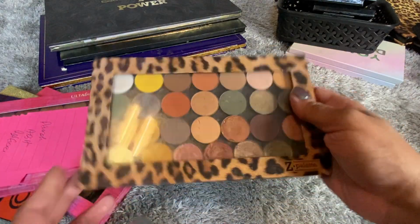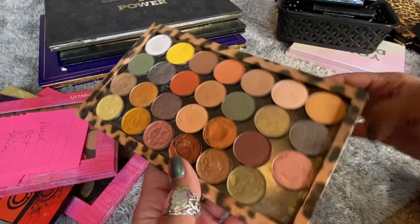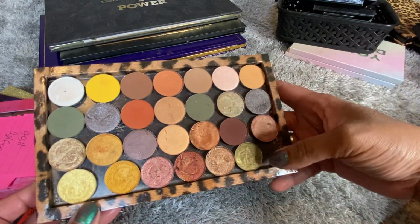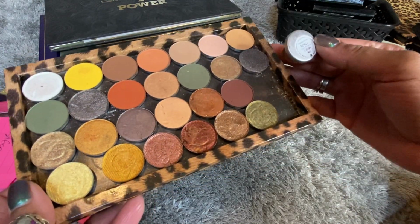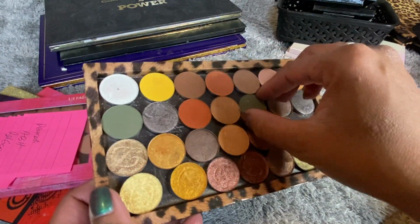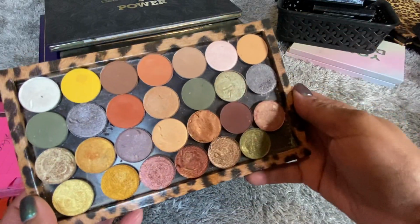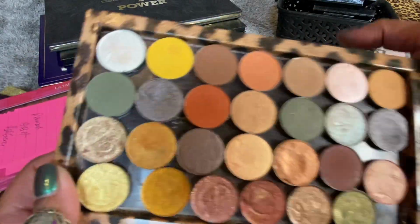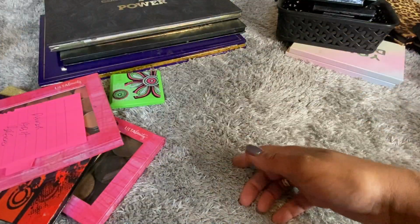This is a ColourPop palette. Yeah, it's kind of a grungy palette, and it has Davina in it as well. I'm pretty sure these are all ColourPop. Yeah, these are all ColourPop, and the bottom row is Davina. Neutral, kind of grungy. Definitely keeping this one for sure. Really like this palette. So where are we putting you? We'll put you over here.